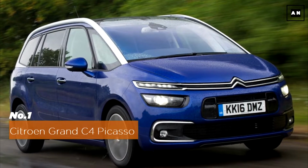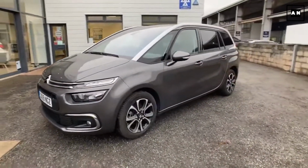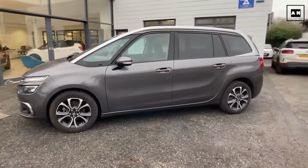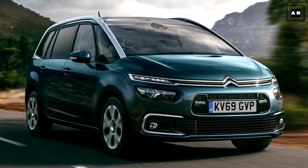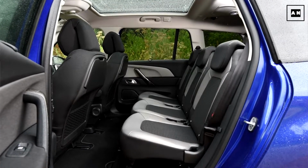Number 1. Citroen Grand C4 Picasso. Citroen has long been one of the leading MPV manufacturers, but even it has now called it quits on the segment, citing shifting customer tastes as its reason for ending C4 Space Tourer, nay Grand Picasso, production in summer 2022. For many, though, an MPV still makes a great deal of sense, and this is one of the best ever made.